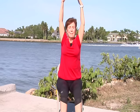Now that we've loosened up some of the upper body muscles, let's try some deep breathing. So long, slow inhale, and long, slow exhale. Inhale. Exhale. And now we're going to reverse the arm position to warm up your shoulders.